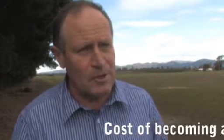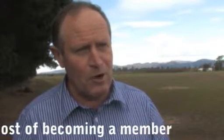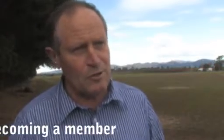The cost to join the Groundspreader, there's two subs. There's a national sub and a provincial sub. The national sub is worked on a program of 1 to 5 units, 5 being the maximum. The first unit is approximately $345 and you top out at $760 odd. And then there's a small sub for your provincial area that you're in, usually about $50 a unit.